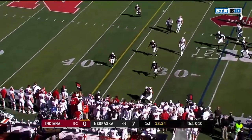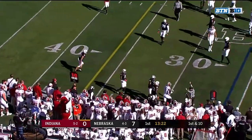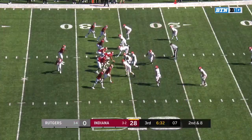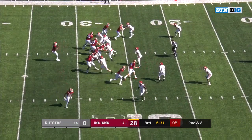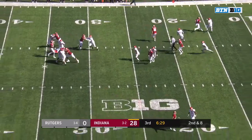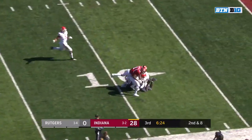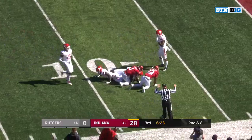And a quick throw out to Ty Freifel, or Whop Philyor, rather. For Whop Philyor, that is his 100th career reception. Hoosiers have put on a couple of impressive drives here to start this third quarter. Penix again to throw to Philyor. Philyor with his career day, just adding to his career day.